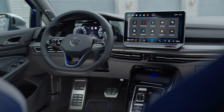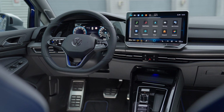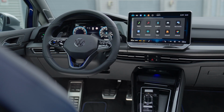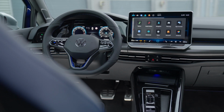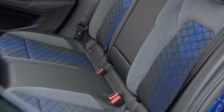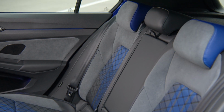The Golf R model is equipped with the enhanced Digital Cockpit Pro as standard, with a display diagonal of 26 centimeters. In addition to the classic views available in other models in the product line, the Digital Cockpit Pro in the Golf R offers an enhanced sports skin featuring a central round rev counter with R-specific design, as well as the R view with the horizontal RPM display.